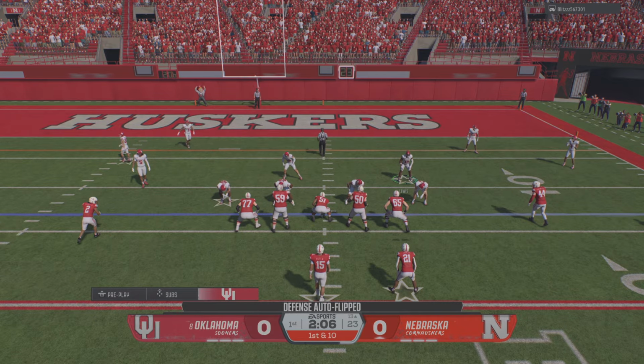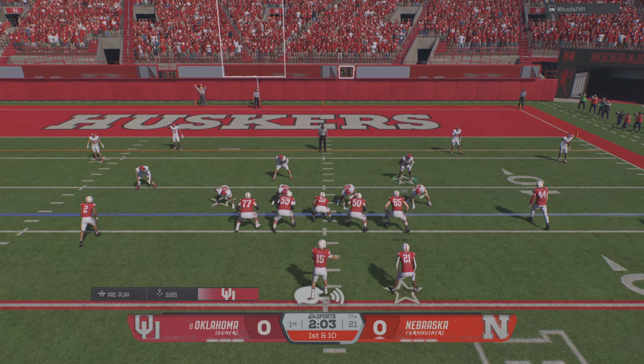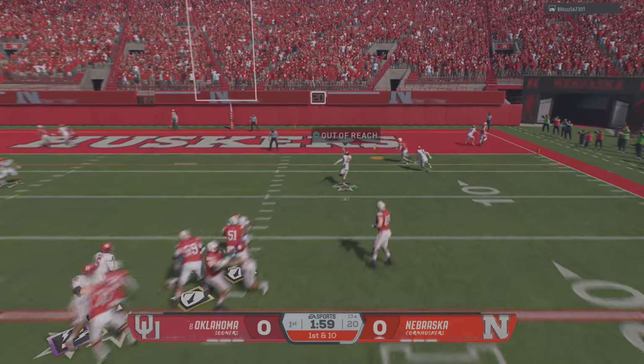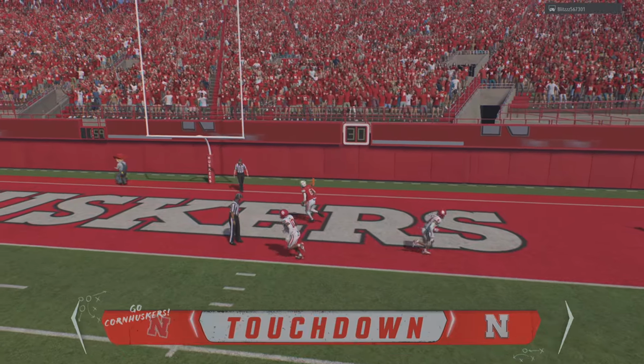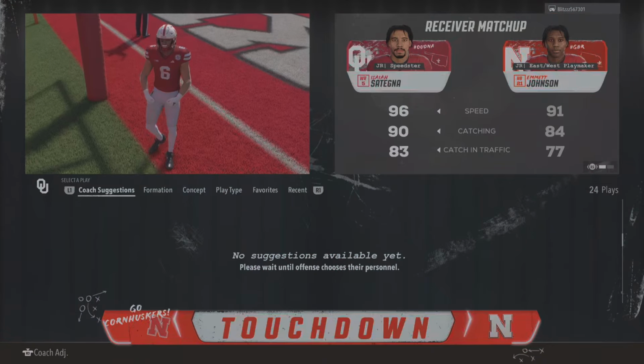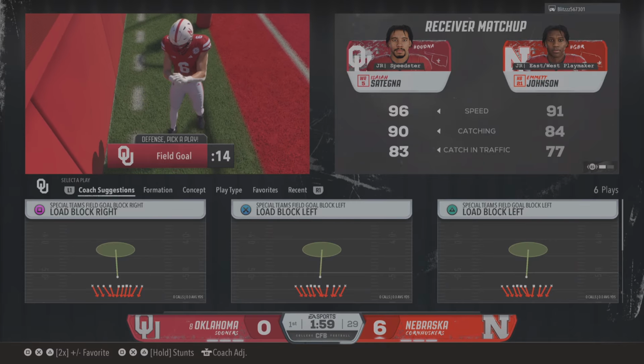And the Huskers didn't start this drive with great field position, but they have moved methodically down the field. Pressure coming. They get to him as he throws. Touchdown, Nebraska! The offense puts up 6 with that trip to the end zone.